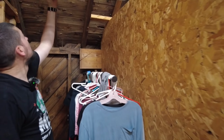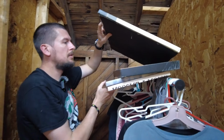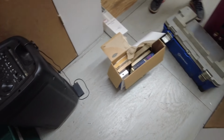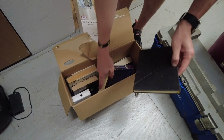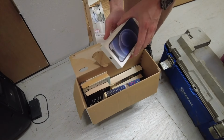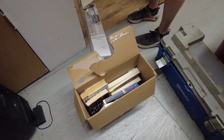I missed that. There's canvas up here. Trash. Can't show it. It's personal. Can't show it. Okay, this was not an air mattress. I lied. It's a couple books. Is that a tablet? No. And the other iPhone box. I got two iPhone boxes. That's it. You find the iPhones before you find the box.